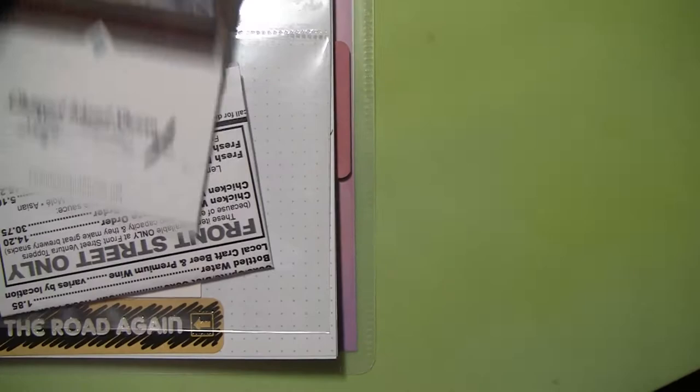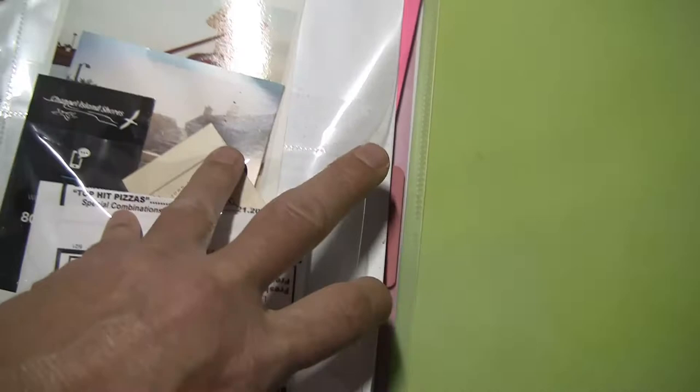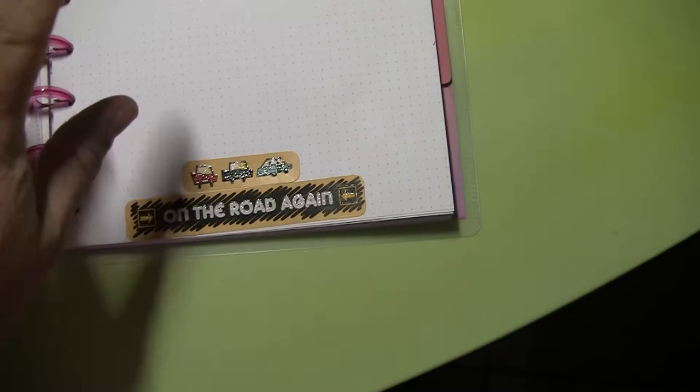And here we are on the road again. This is the Tuesday. We drove 100 miles from where we're at to get to our place. We did have to stop at a grocery store because smart me forgot Instacart. But I want to write in these little boxes little things that I did, and maybe some pictures to go with it on the side.